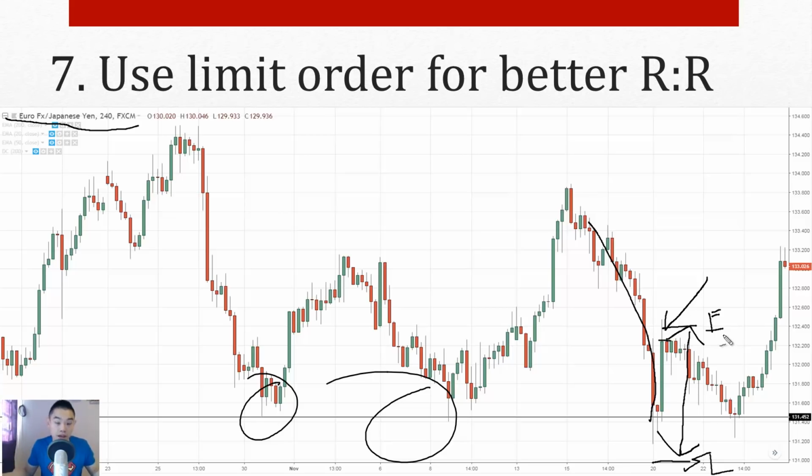Very, very large. And if you don't want to trade it, I can understand, because if you have a larger stop loss, you have to reduce your position size to still have proper risk management. You might not want to take the trade because the stop loss is very large. So what you can do is use a limit order to have a tighter stop loss, and in turn you can increase your position size on this trade.